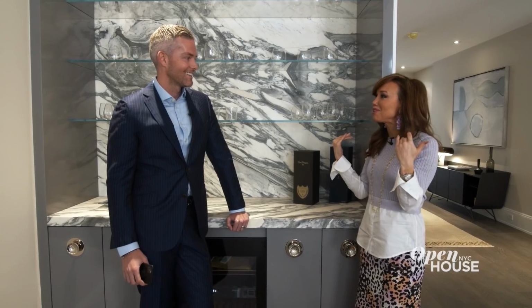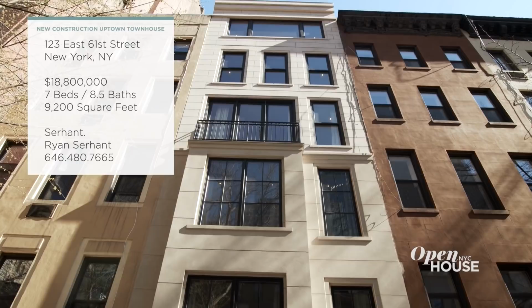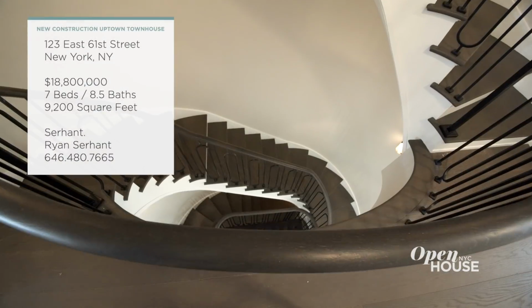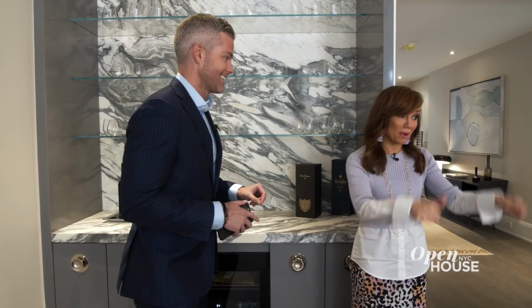Hi, Ryan. Hi, how are you? I'm doing great. Can't wait for a tour of this amazing townhouse. This is 123 East 61st Street, brand new construction, which is hard to find. And like you said, there's 6 floors, there's 9,300 square feet, so let's start on the ground floor. Let's do that. Work our way up. Yes.